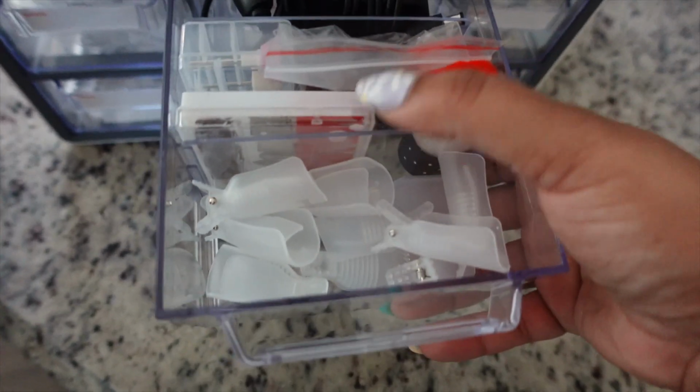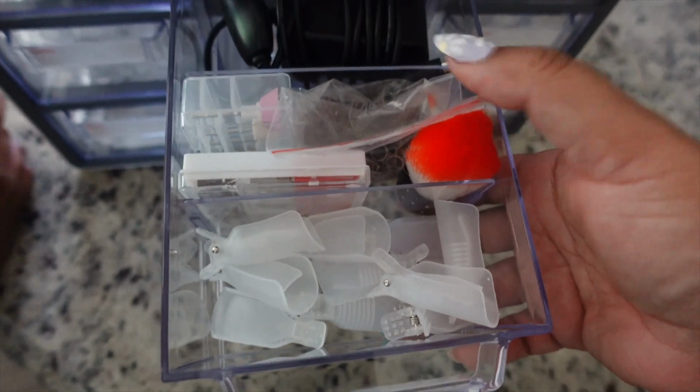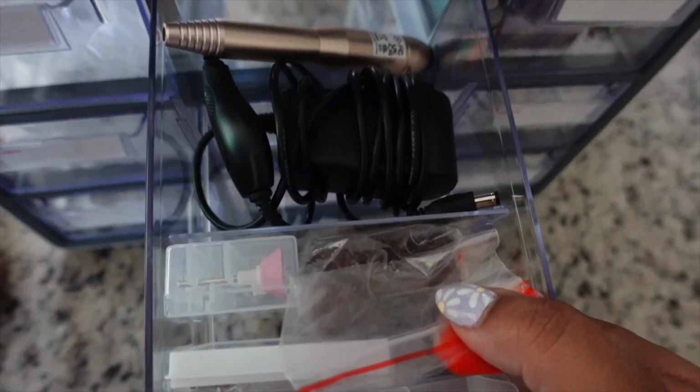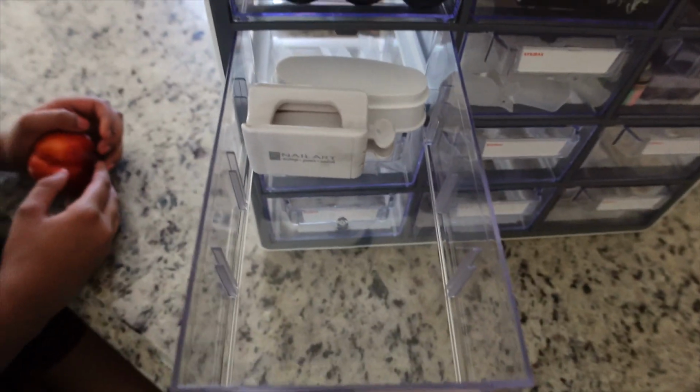And then in this one, I have the things I use to soak off my nails. And these are all drill supplies. So these are like the extra drill bits and all that kind of stuff. This is just a brush to brush off the dust. And then my actual drill and the charger or the power cord for it. And these are very large. Those are very large drawers. I know. And then these are my dip nail supplies.